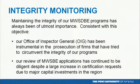Maintaining the integrity of our MWSBE and DBE programs has always been of utmost importance. Consistent with this objective, our Office of Inspector General has been instrumental in the identification and prosecution of firms that have tried to manipulate or circumvent the integrity of our programs. In addition, our review of certification applications has continued to be diligent, despite a large increase in certification requests due to the major capital investments in the region.